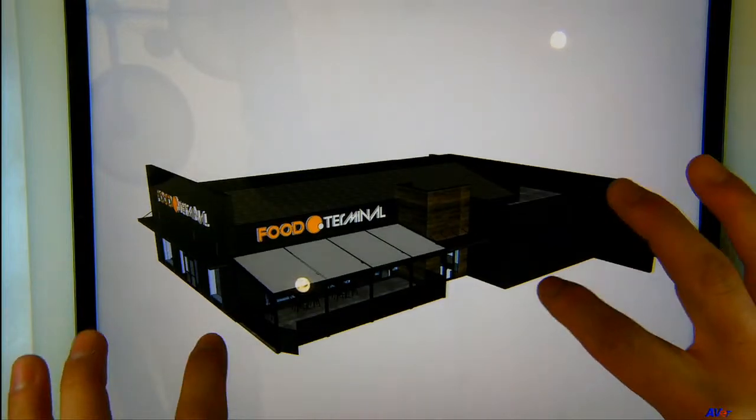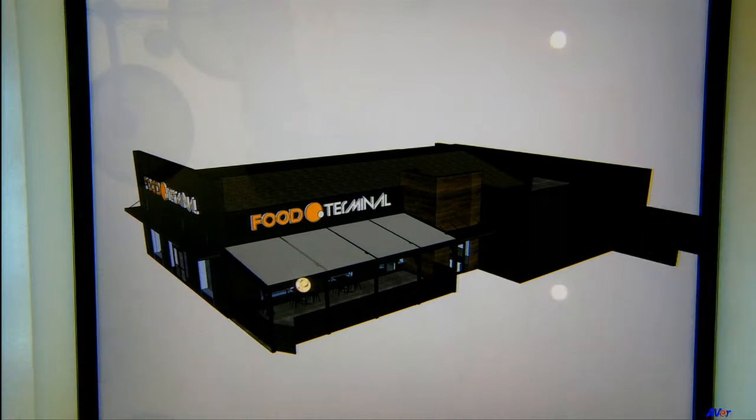And then what you see here on the side is actually going to be our main entrance that lets people get into the restaurant. And I've got some material samples.